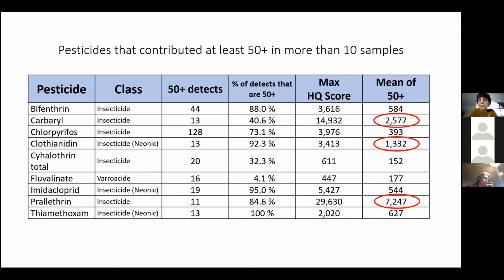Prallethrin has been used for treating both mosquitoes and nuisance pests, and so it's often used as a wasp and hornet killer. So I don't know how the bees are picking this up and bringing it home in their pollen, but when we find it, it is problematic.